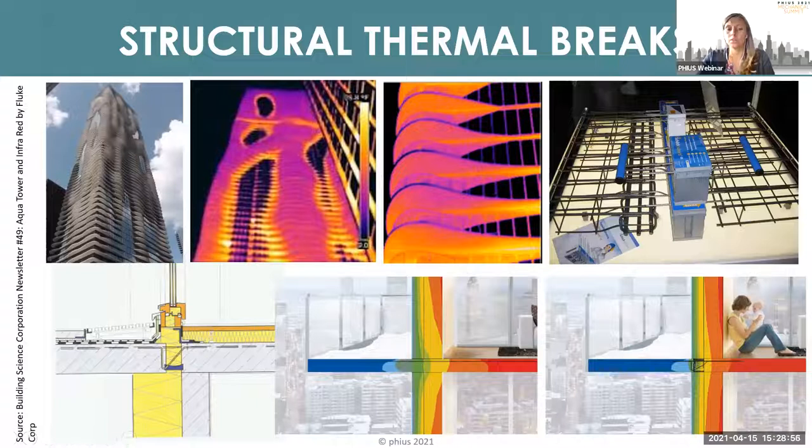And what that's doing, more than just losing heat, is creating uncomfortable spaces on the inside, and it's also creating the potential for mold or rot on the inside. So what we're doing is adding something like a structural thermal break up here, where it has a less conductive material so that the heat doesn't just transfer right through that concrete slab. And it's creating more comfortable space.